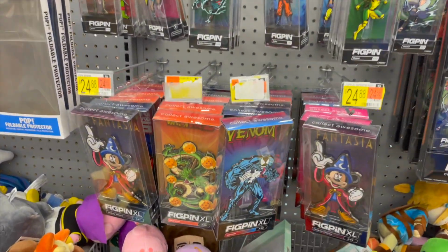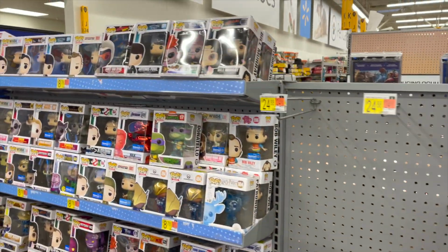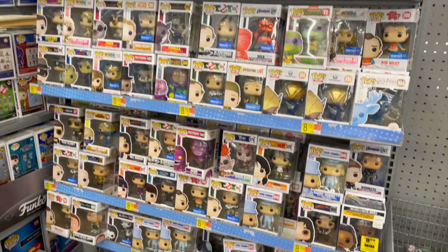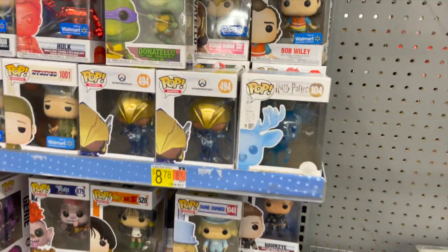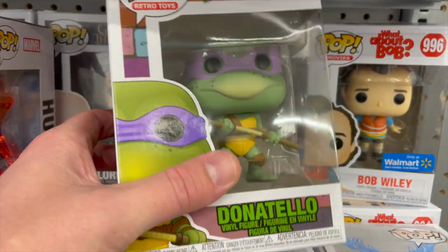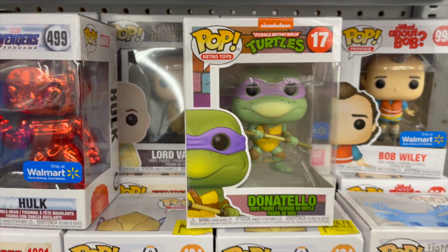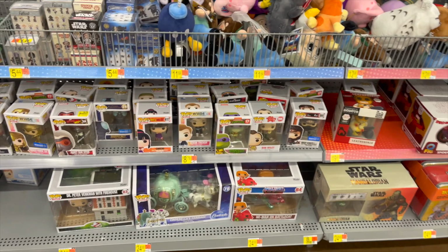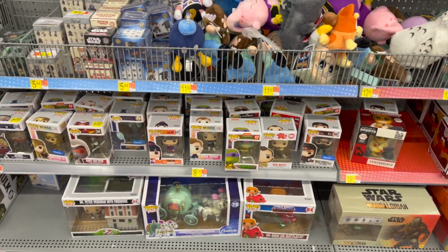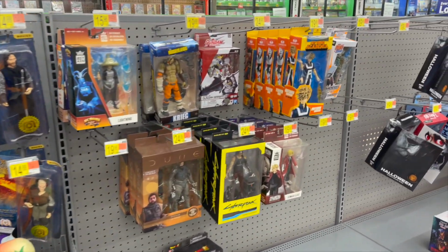Got some fig pins, some new fig pins, it looks like. We got all of our Funko Pops there. I don't really collect Funkos, but this right here is one I'm tempted to pick up. I pick up one of these at some point. Try to just collect the turtles from that line. There's another Donatello down there. All right, cool. Let's head on to Target.